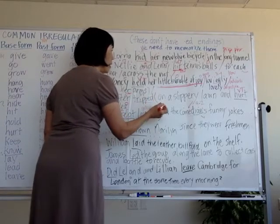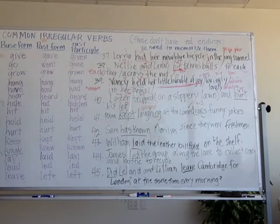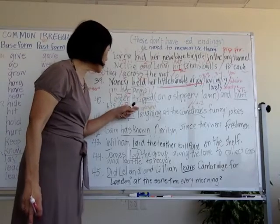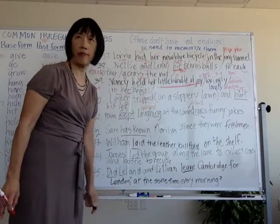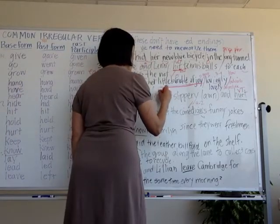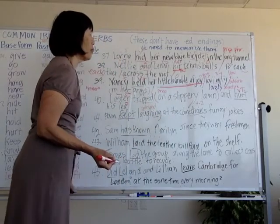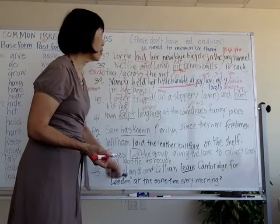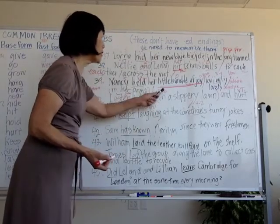Okay, so on a slippery lawn, you see that as a preposition. That's a prepositional phrase. You cannot say what did Lester trip because here there's no object. You can say where did Lester trip. Okay, and we can use a prepositional phrase. Here's our preposition, on. Right? And what is the object of the preposition? No, the preposition is on. Which one is the object of this preposition? The object of the preposition.